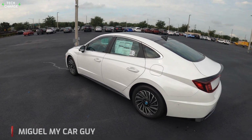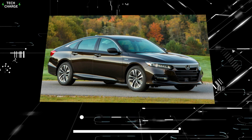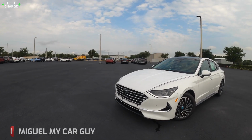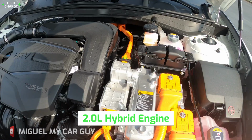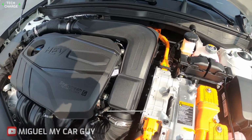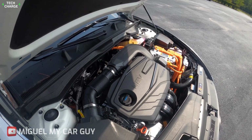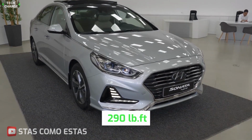A sleek exterior, active air flap, and rear spoiler improve aerodynamics and outmatch Honda Accord Hybrid with a 0.24 coefficient of drag. Sonata Hybrid is a fun-to-drive car. Its 4-cylinder, 2.0-liter hybrid engine delivers combined power of 192 horsepower, thanks to its 39-kilowatt electric motor, which adds to give a combined torque of 290 foot-pounds.